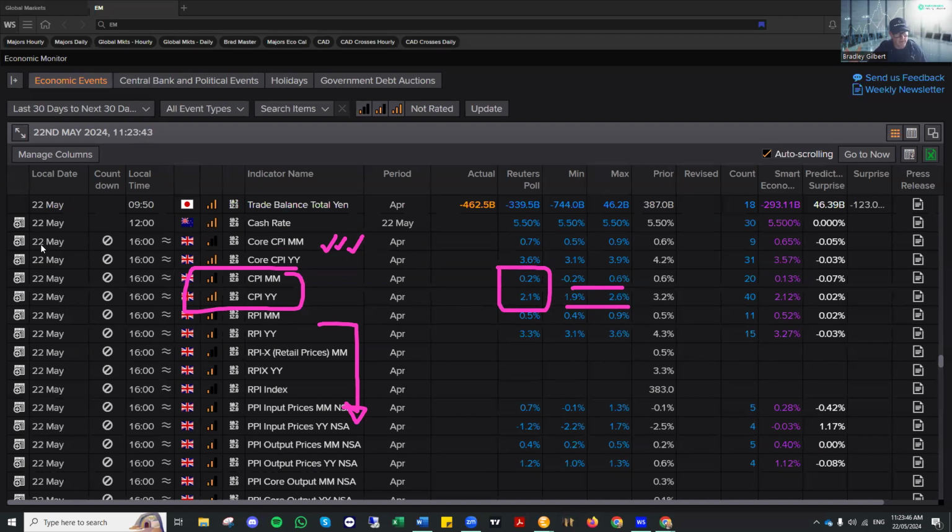Stronger numbers, well, it can sort of correct things. So we've got potential movements here. Check out your sterling crosses. That's where the action's going to be.